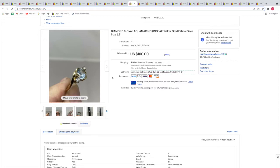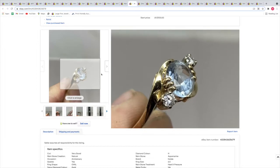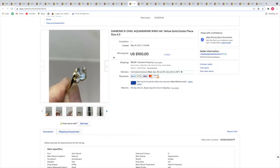It was a beautiful little ring, very kind of light color aquamarine there, which is nice. That's what most of them are like. Aquamarine, topaz, I like them both a lot. I love blue, but the prices on aquamarine are typically better than that of topaz, by quite a bit, actually.